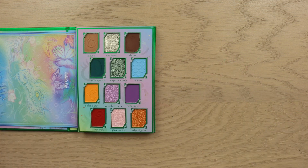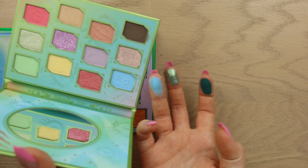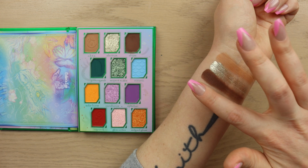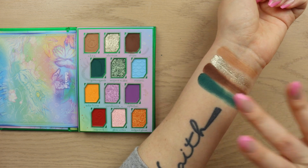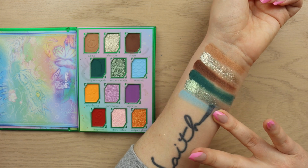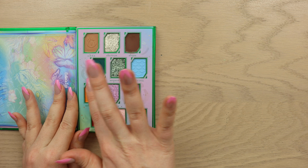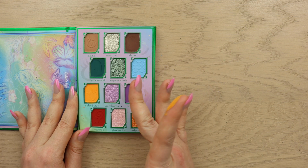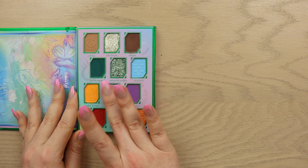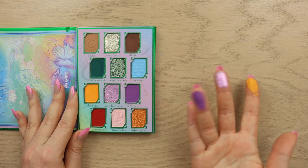Again, we've got something kind of similar in Spring Dragon, but this blue looks to be a little bit more pastel. Oh, okay, so you can see there's definitely a little bit of fallout from that matte shade. Pigment is there though. Oh, that's so pretty. Next we have Solar Burst, which is a really bright orange, very tangerine-esque matte. We've got the most beautiful purple. Again, it's super shiny, just so pretty. We've got Ophidian, which is a bright matte purple.